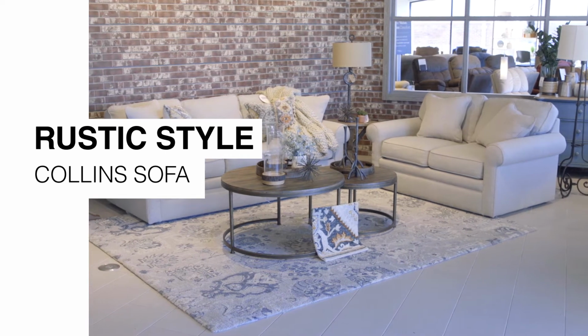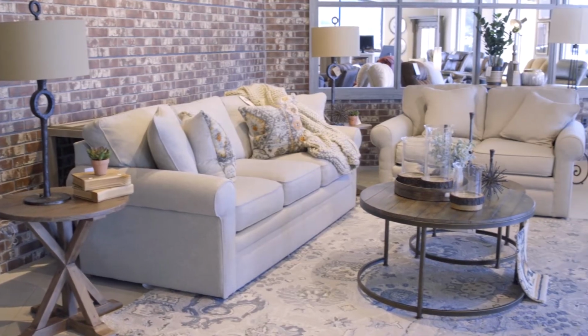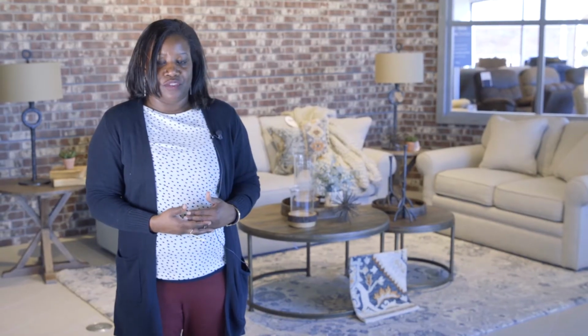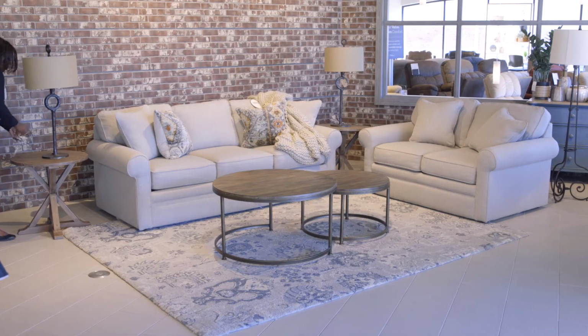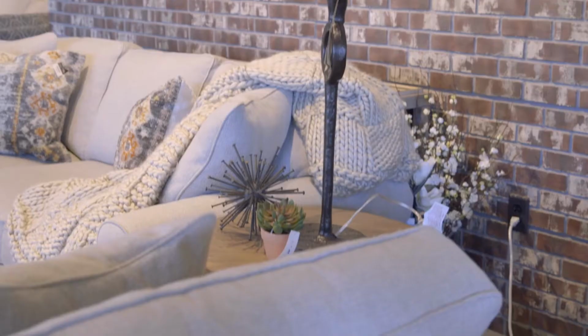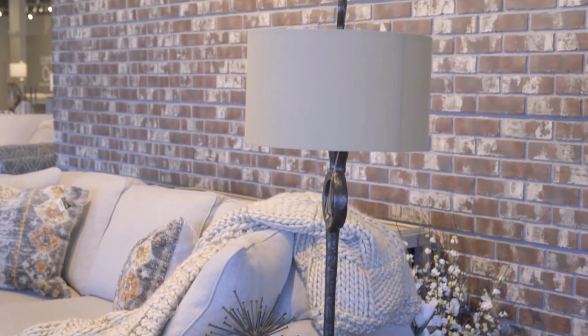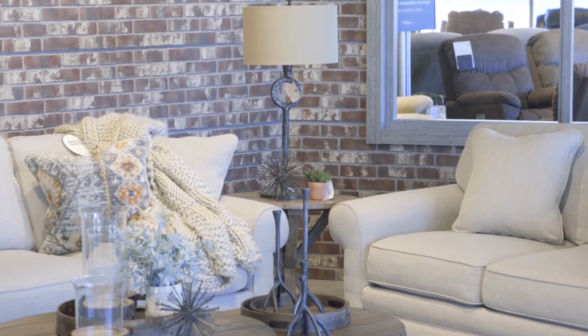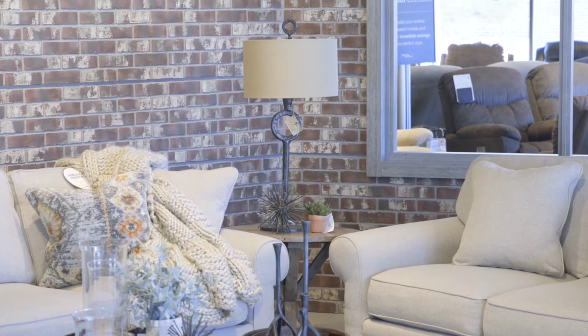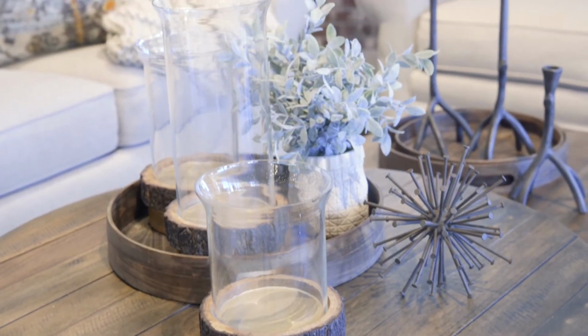So rustic traits are ones that are, again, bringing nature in. So you want to use a lot of wood, and you also want to use a lot of metal. Definitely the lighter woods to darker woods. And so when we brought in the lighting, we wanted to make sure that we represented the metal aspect of rustic. We chose the pillows that have kind of that rustic colors, greens and orange, again, browns. We wanted to bring that color in from the candle holders, from the nails, the rusty nails.